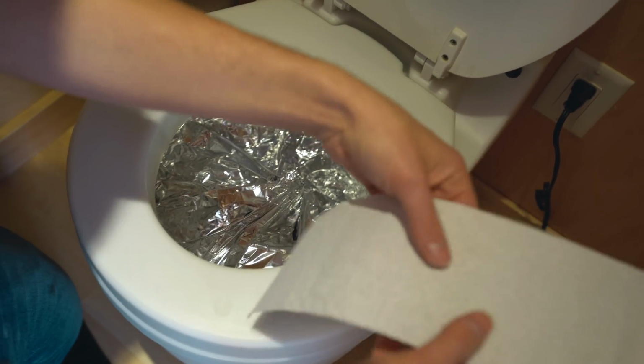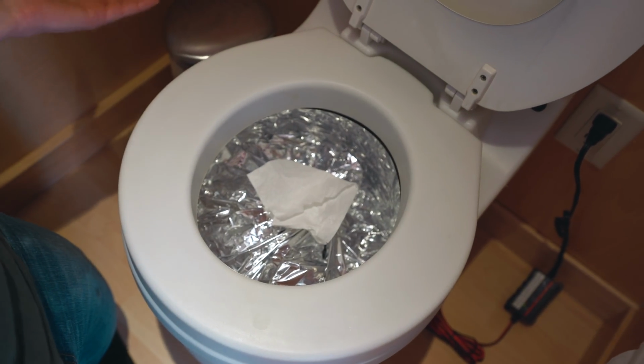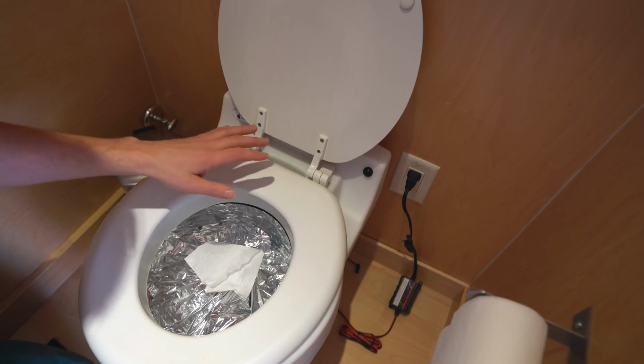You put your solid waste. Imagine that, or don't. Don't, yeah. Then a little toilet paper. There you go. Now you're ready to flush. How the hell do you do that? Look what happens when you press this button.